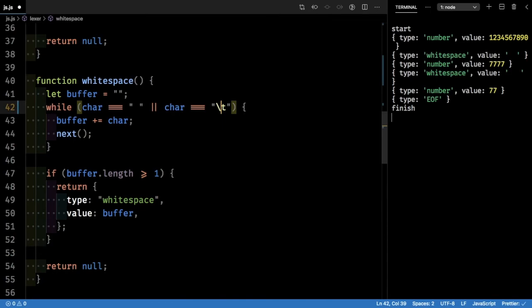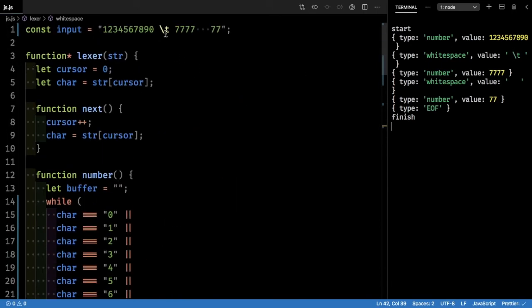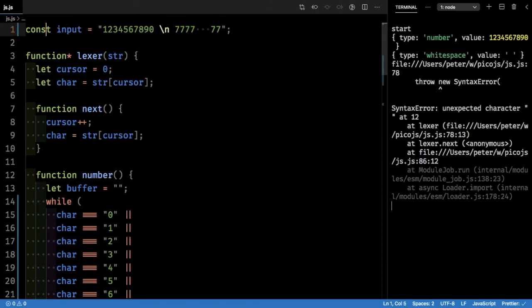Now we have more spaces in the source code. Before it was like equal, maybe even more tabs than spaces. Now it's this way. Ta-da! Now we have a tab. If we don't have it, then we have a syntactic error. You see?